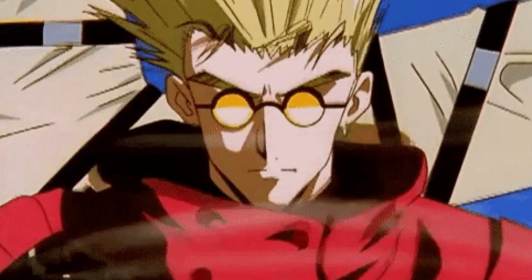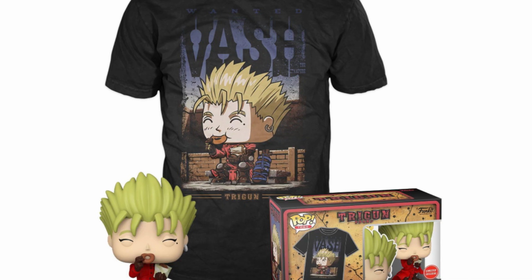I recently went into a local GameStop of mine because I needed to pre-order a new Vash the Stampede Funko Pop that comes with this awesome Trigun t-shirt. Yeah, I needed the t-shirt because I'm a huge Vash the Stampede fan.